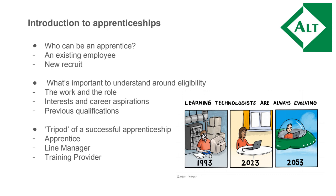I've used the term tripod of a successful apprenticeship. I think there are 3 elements that make an apprenticeship successful and a really nice apprenticeship journey, and that's the drive and the want from the apprentice, the support from the line manager, and the support from the training provider. And I think those 3 are absolutely key in making sure that someone going on to the apprenticeship has a really good journey. They have the support from the line manager and the employer, the apprentice has the drive to do that, and the training provider is able to support them and get them through their qualification and endpoint assessment.